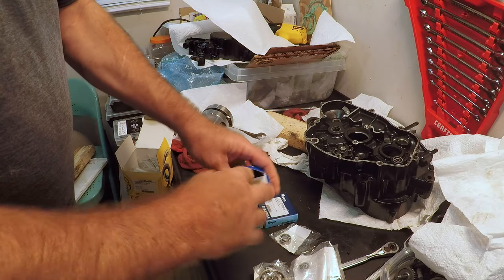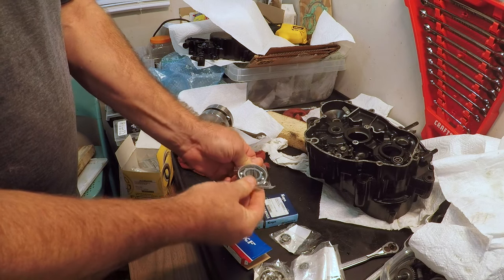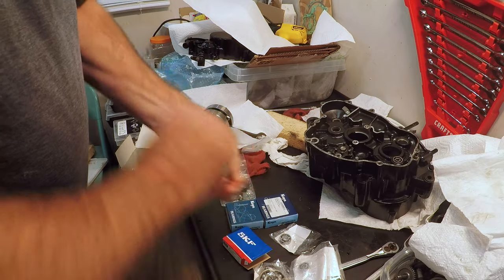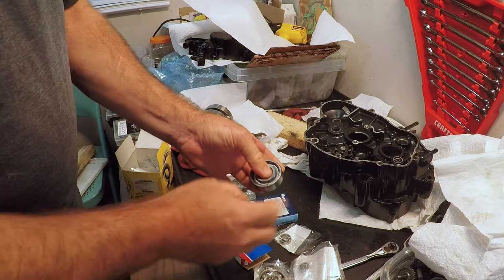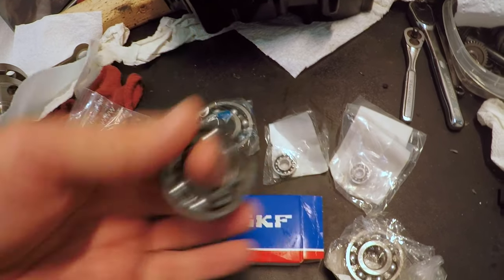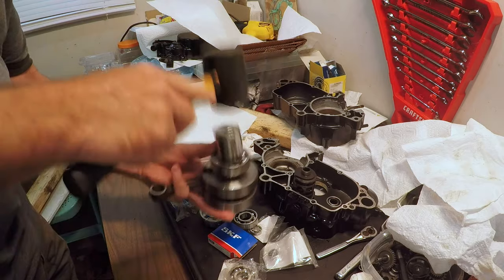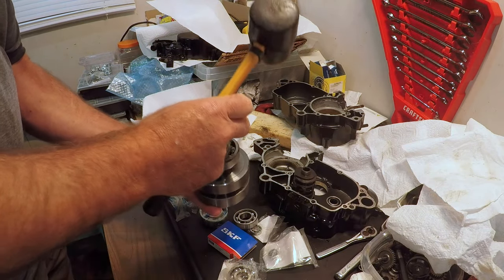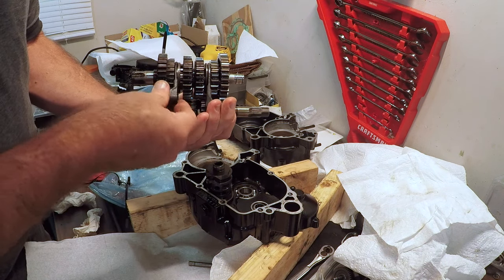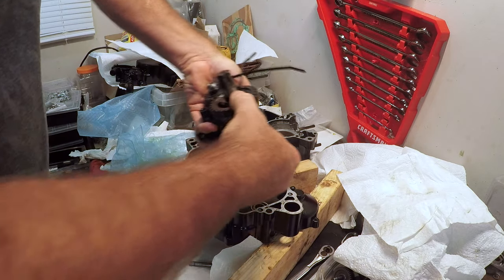So, within just a few days, this new bearing that is no longer available from Kawasaki shows up in my mailbox. That's a beautiful thing. All of the pieces start going back in with the new bearings and new seals.